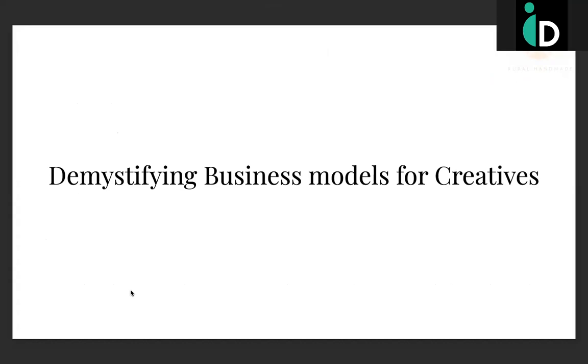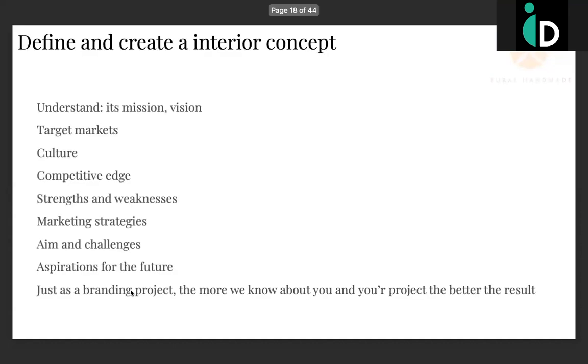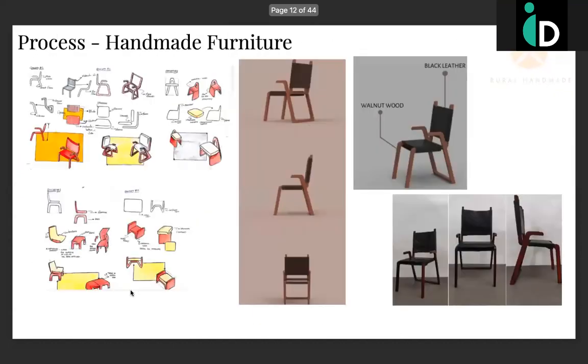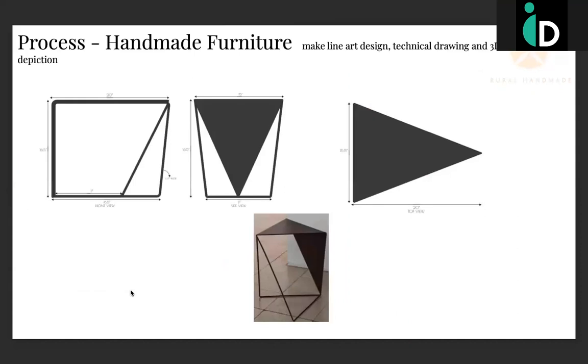Konark, I just have a question about the selection of the raw material, and how can the young designers and creatives understand the price point in the process of selecting the raw material?